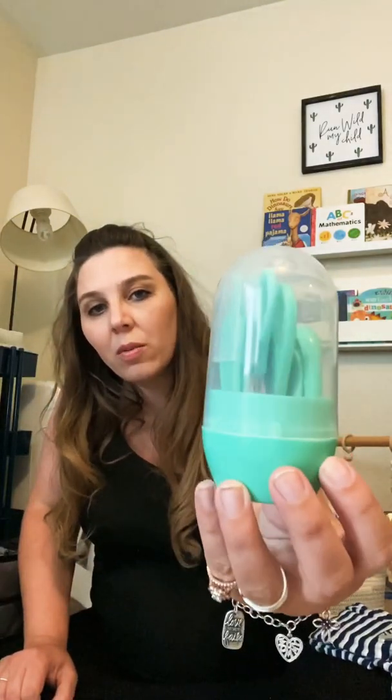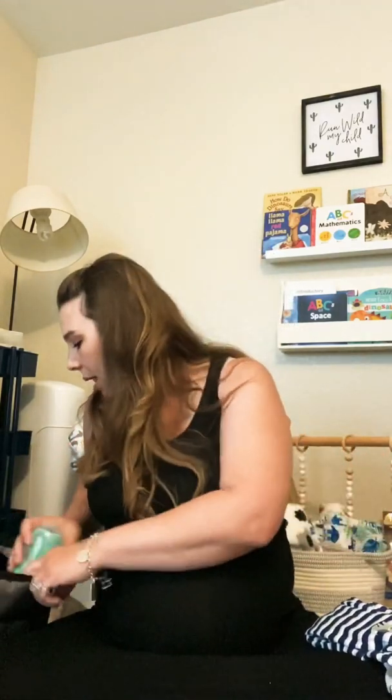And this is a small one here. And it has the little scissors, it has a glass nail file, some tweezers, and it has the little tiny safety clippers as well for their nails. I just like to keep this in my diaper bag as well, because you never know when you're out and about and the baby may get a nail that snags or something like that. You just never know. So I like to, again, be overly prepared versus under.